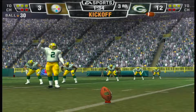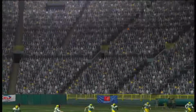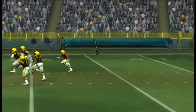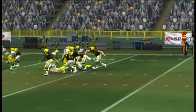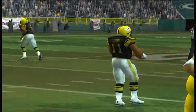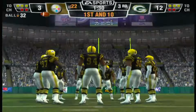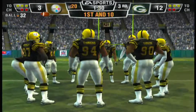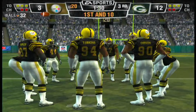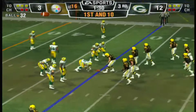Crosby looks ready to send it deep. Logan back to return. He got all of this one. A high, deep kick. Logan fields it at the 11. They forced a three and out on the offense's last possession. The Steelers will start the drive at the 32-yard line. First and 10.